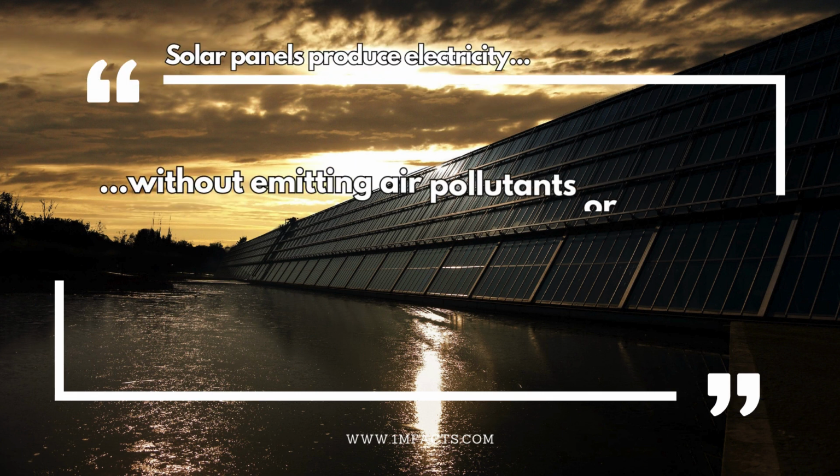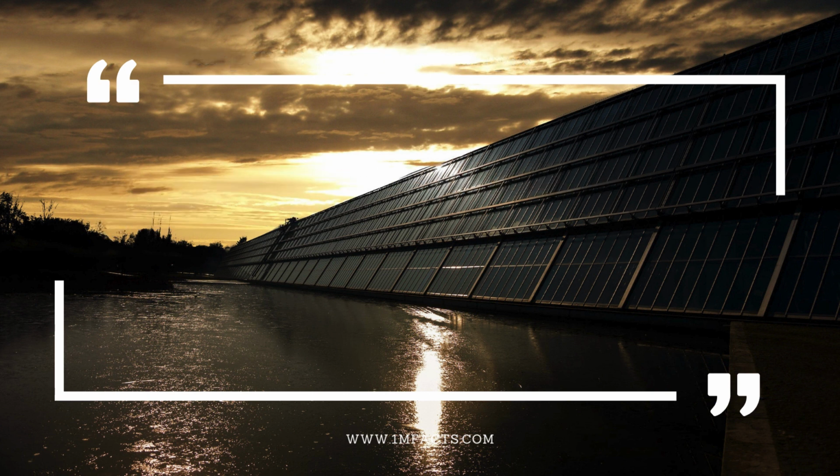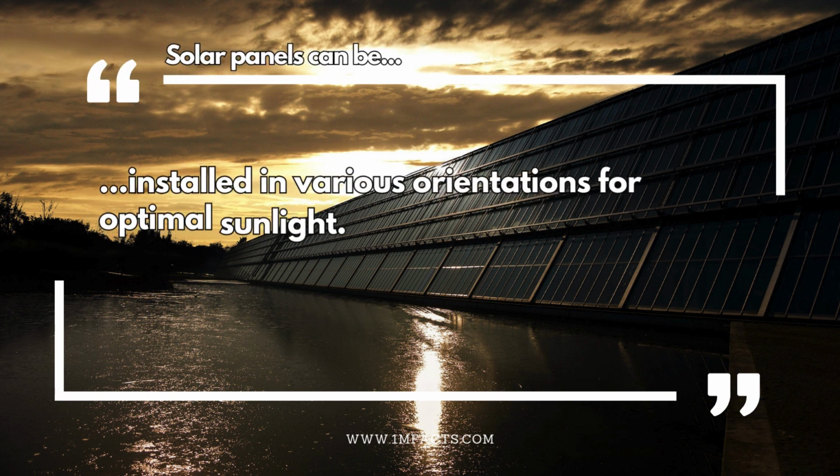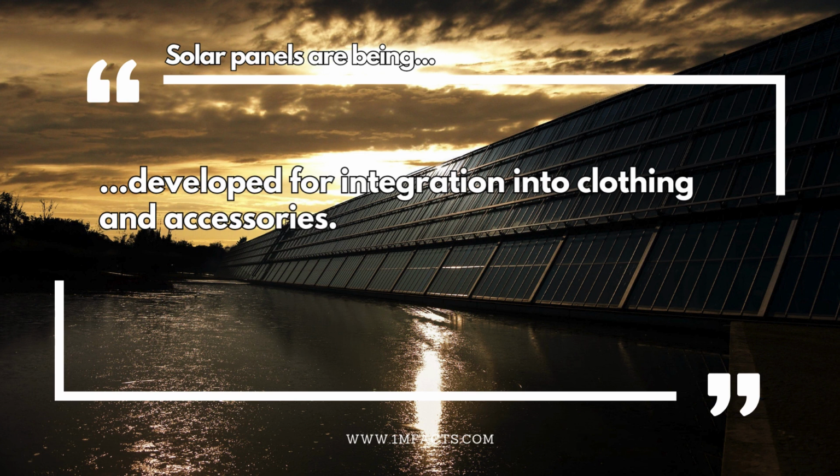Solar panels produce electricity without emitting air pollutants or greenhouse gases. Solar panels can be installed in various orientations for optimal sunlight. Solar panels are being developed for integration into clothing and accessories.